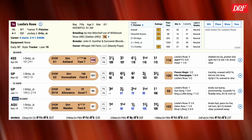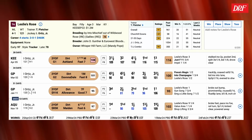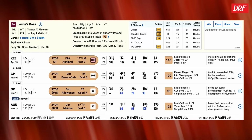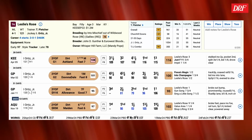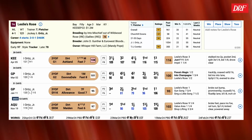Now, an argument could be made that Leslie's Rose should be undefeated. Her trip back in the Devona Dale was just really bad, one that she should have won that race. But as you said, I think maybe last time was the time. She's really going to have to try to work out a trip from the 14 post.